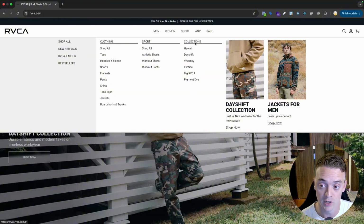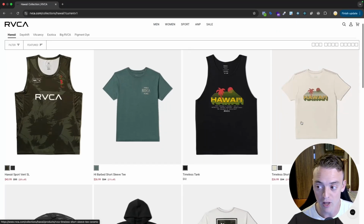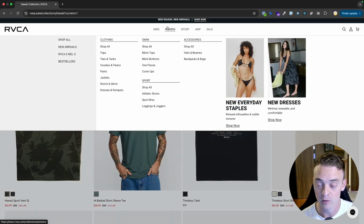Then they have these things over here called collections, and they have it broken up into Hawaii, things like day shift. So just so I can give you an idea of what these collections actually are, because I think the product type is pretty self-explanatory, I'll go ahead and click on this. And you can see, obviously, as the name implies, each of them are Hawaiian themed. So we'll do the same thing, go back up here for women. We see, again, a couple of different product types that maybe are specific to women, like these dresses and rompers. And then you have swimsuits and things like that.